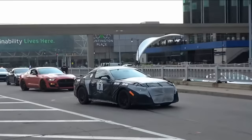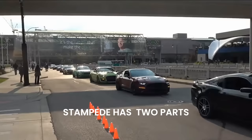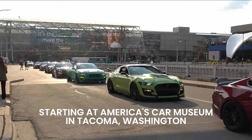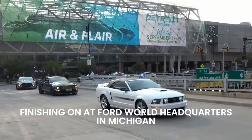So this event is more like elder brothers going to see their newborn brother. This Stampede has two parts: the cross-country rally and the event that debuts the upcoming Ford Mustang model. The Stampede begins with an owner parade that joins the annual The Drive Home trip, starting at America's Car Museum in Tacoma, Washington. Previous generations of Mustang will set out on a cross-country journey spread across 9 states, finishing at Ford World Headquarters in Michigan.